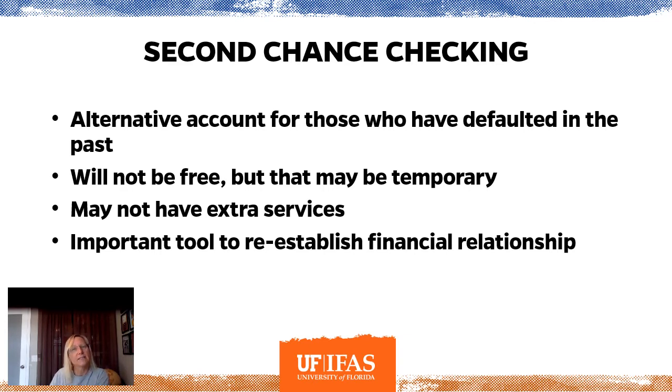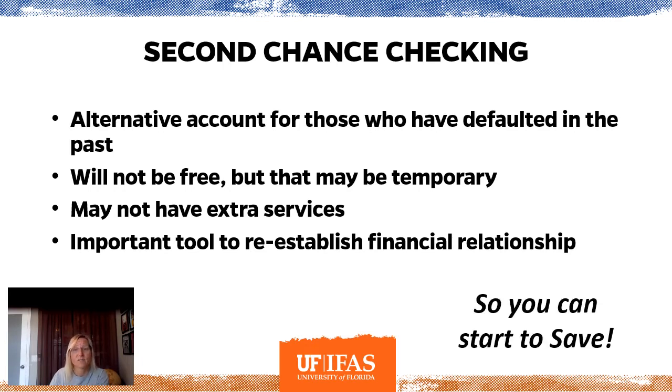And this is a great tool to help reestablish a financial relationship so that you can take advantage of the low cost, no cost at all checking and bill paying services. And it's just there so you can start to bank again.